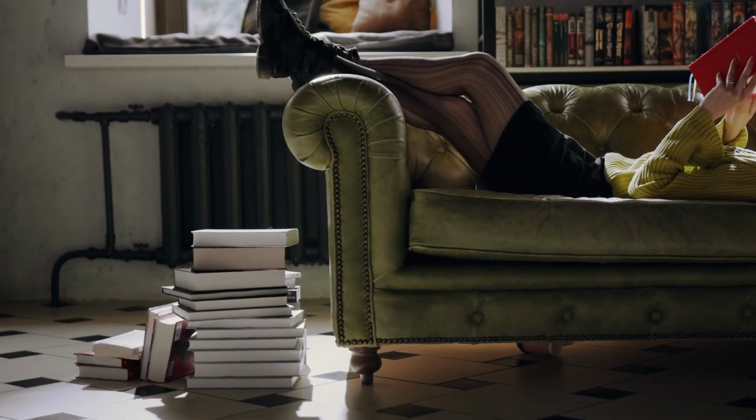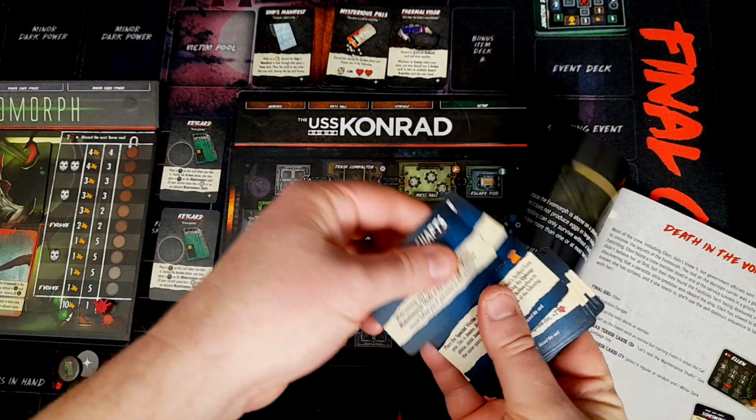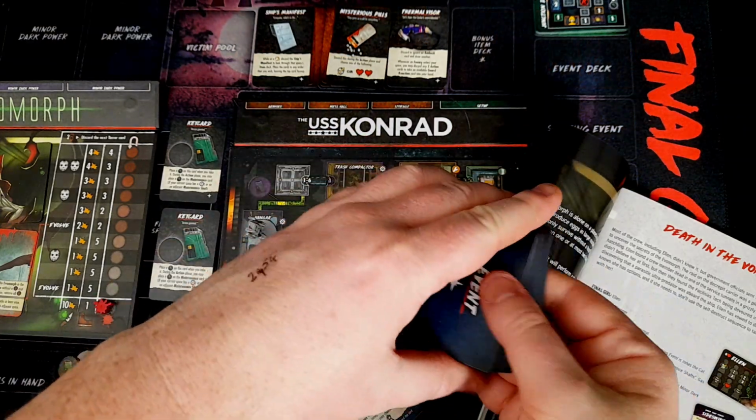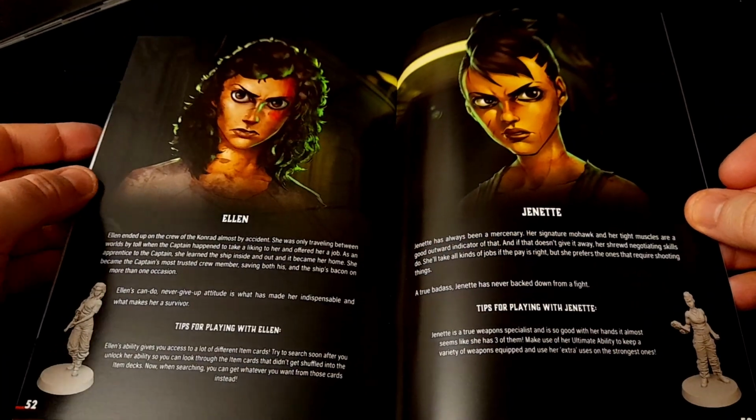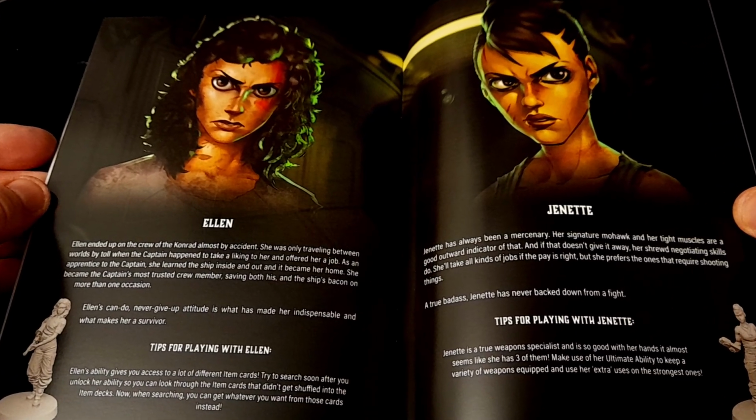The book recommends playing the 5 scenarios in order to form an overarching storyline, but they can also be played individually and are another way of changing up the game. At the end of the book, you'll get a bit of background on each final girl and some tips on how to play them to their best advantage.